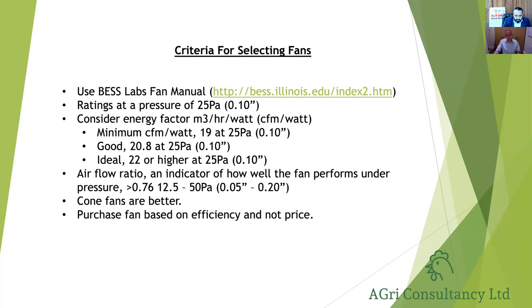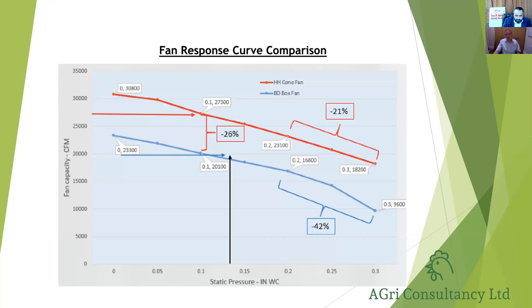Just a couple of fans there. That's a Hired Hand cone fan and a big Dutchman box fan. And you can just see the difference there as the static pressure increases, that's in inches of water, how those fans are affected and how their performance drops off, with the box fan dropping off twice as much as the cone fan. There are lots of different fans out there, and I wouldn't say which one's best, it's just about looking at the information and making the decision based on the information.